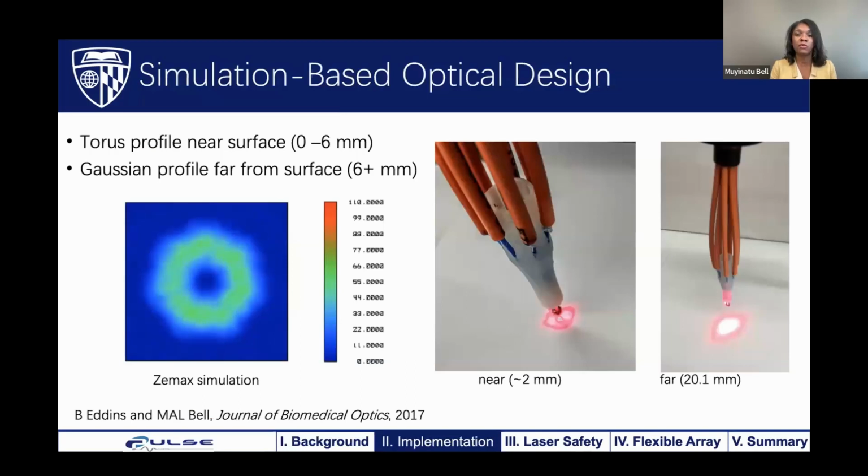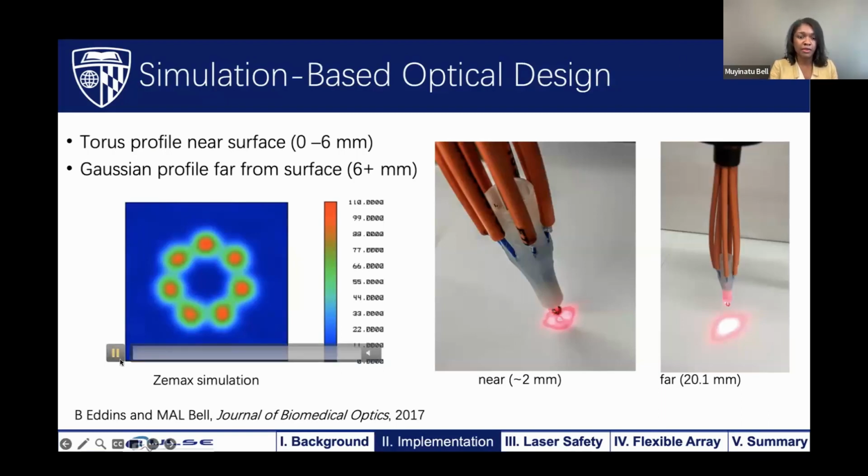So here's an example of one of the first designs created to enable this new field of surgical guidance, photoacoustic-guided surgery, where we rely on multiple simulations, such as this optical simulation that tells us how many light sources or optical fibers should surround our surgical tool. And we can also get information about how well the tool, the video is not playing, but if it were, you could basically simulate what the profile would look like as a function of distance from the tissue surface. So we get this shape very close to the surface, and we would see the simulations predict this type of shape farther away from the surface.